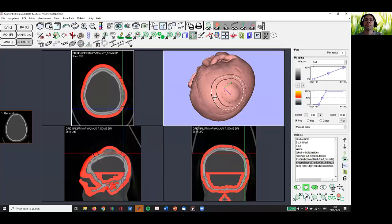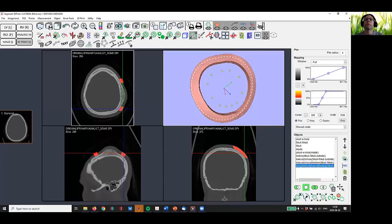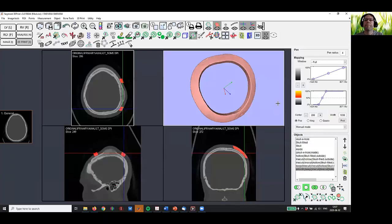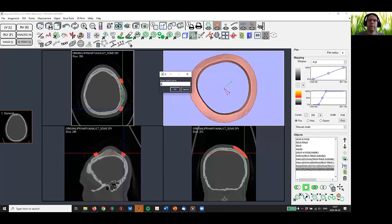So we can take away this point, or points we can keep. Maybe slightly smoothing on that, but not much, to get a bit nicer. So this is the ring for neurosurgery, and we can rename it, call it ring, or cutting guide, or whatever we would like to call it.